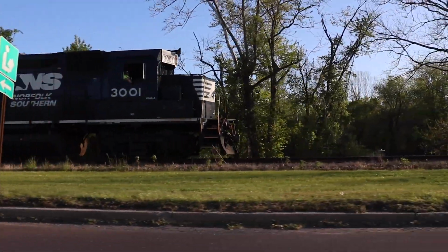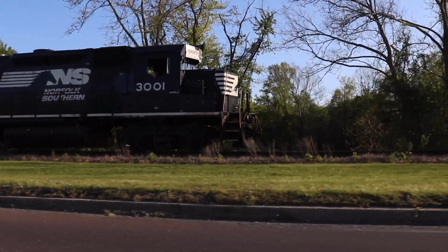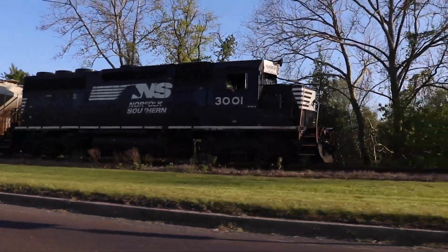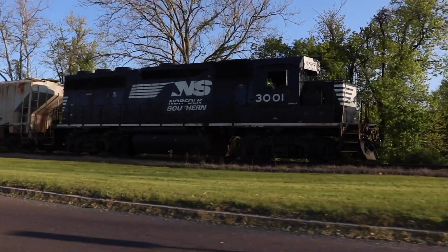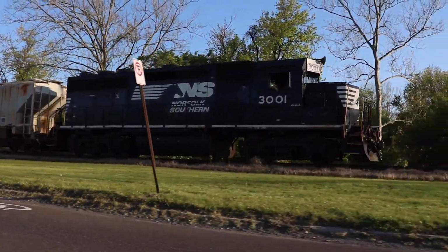Here's a pacing shot of Norfolk Southern GP 40-2 3001, which is one of the only, if not the only, ex-Reading locomotives on Norfolk Southern's roster.